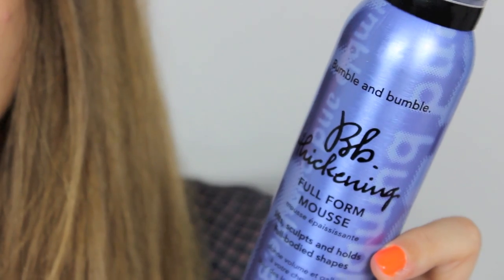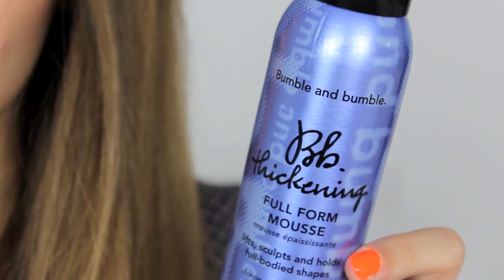This basically just is run through my hair when it's wet. I put a lot of it around the roots because that's where my hair is actually thinnest. I actually have quite fine hair. I've got a lot of it, but it's very fine and it doesn't have a lot of volume, so I concentrate that around the roots and put a little bit on the ends, and then I just blow dry it as usual. It was insanely good on my hair. My hair was huge constantly, so I've really been loving that.